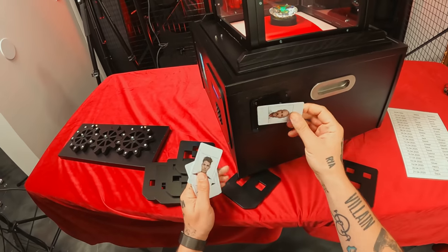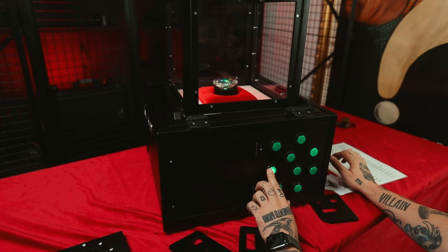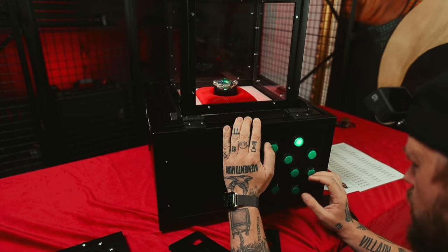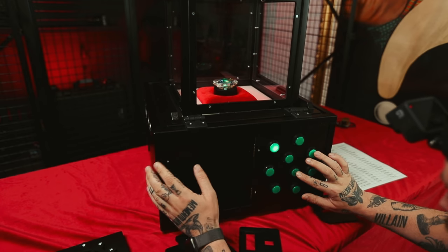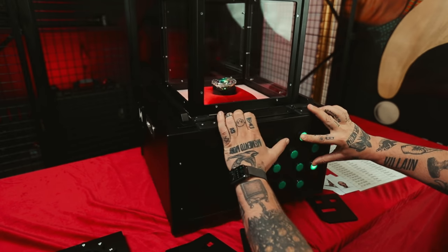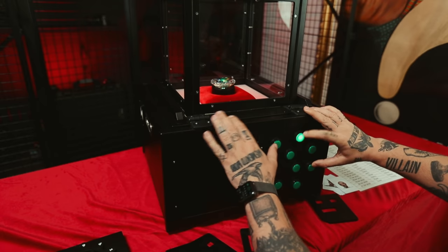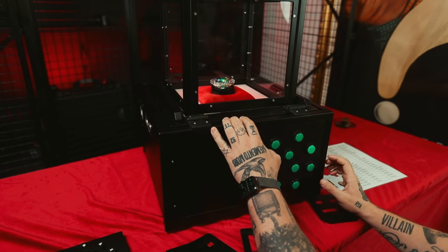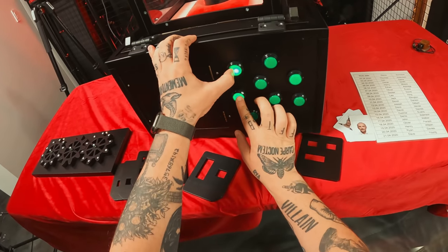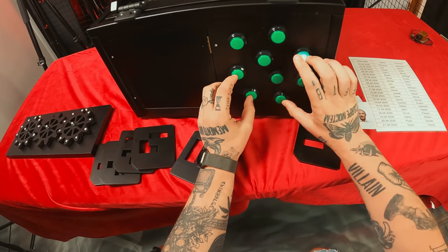We also have these cards here. You scan. I guess I have to do this side first. I forget the order. How do I play again? Okay. One, two, three, four, five. 6, 7, and Jesus. Boom, boom, boom, boom, boom.